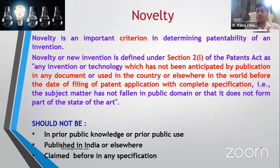Now, you must be careful about the difference between applicant and the inventor. The dispute arises between the applicant and the inventor because the rights belong only to the applicant, not to the inventor.